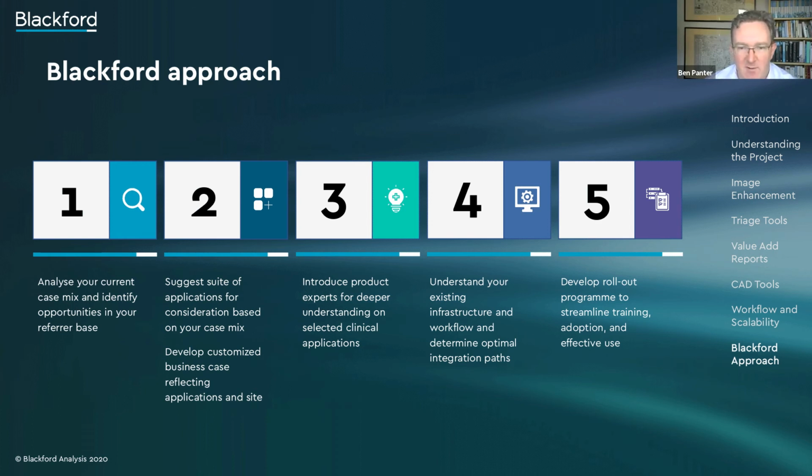Well, we've developed a 5-step process to help work out what will create value for your case mix, your radiologists, and your referrers, and help you derive the maximum benefit as rapidly as possible. First, we analyze your current case mix and identify opportunities in your referrer base. We often find that when we look into what the referrer is doing, there are opportunities to add volume by specifically adding value in certain cases. Second, we suggest a suite of applications for consideration based on your case mix. Now, it's not enough just to show you the technology and the clinical value. We then work with you to develop customized business cases reflecting the applications and your site.